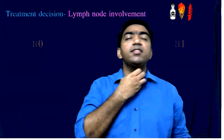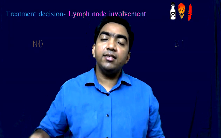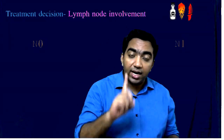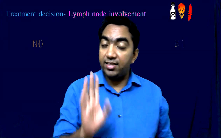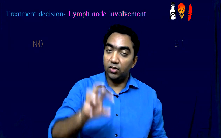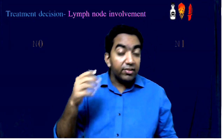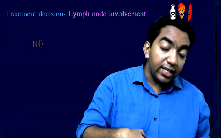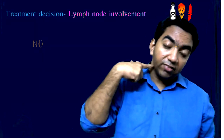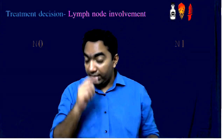But suppose there is a cervical esophageal tumor, and there is an involvement of a node in the abdomen, it is not considered as N1, but it is considered a distant disease. So you know now what is N1 and what is distant disease. The same lymph node in the abdomen can act as an N1 if the location of the tumor is in the lower esophagus, and if the location of the tumor is in the cervical esophagus, the same node in the abdomen will act as a distant disease or M1.